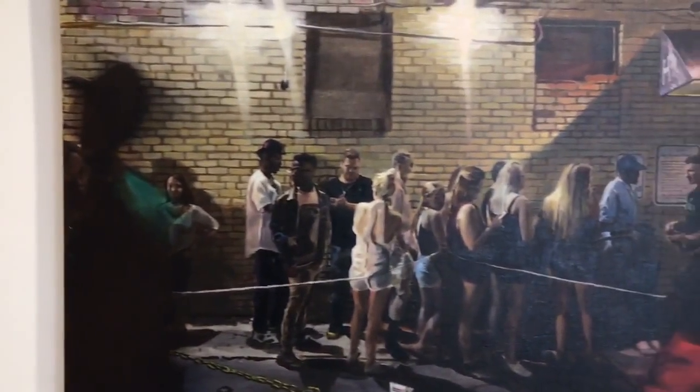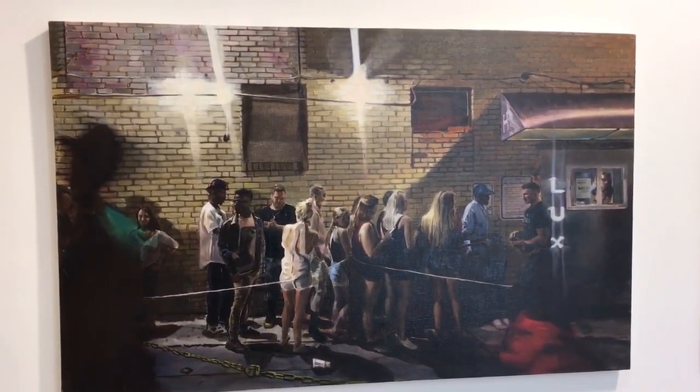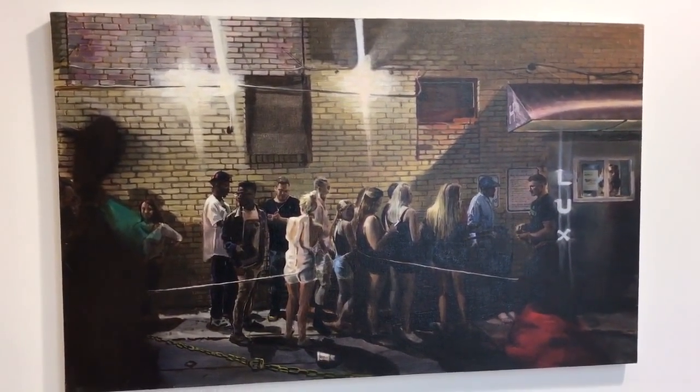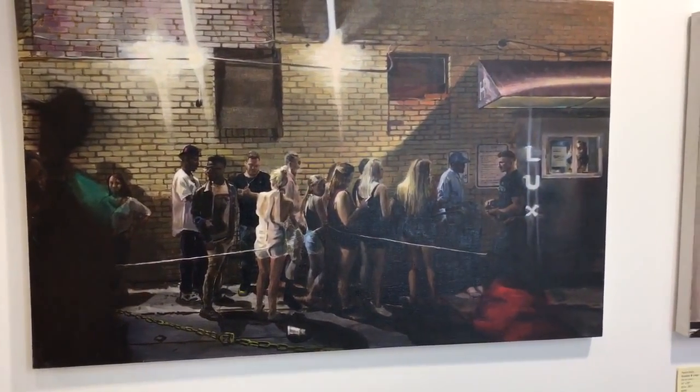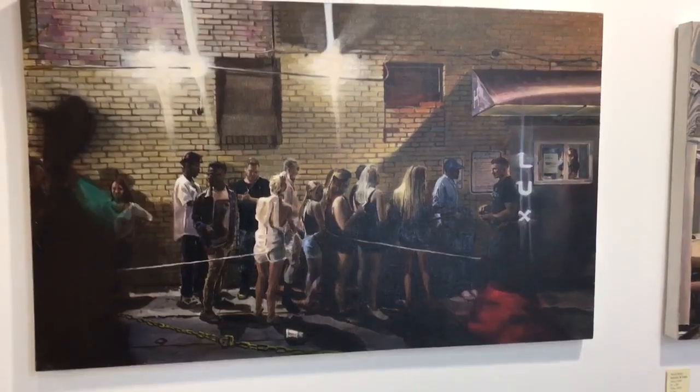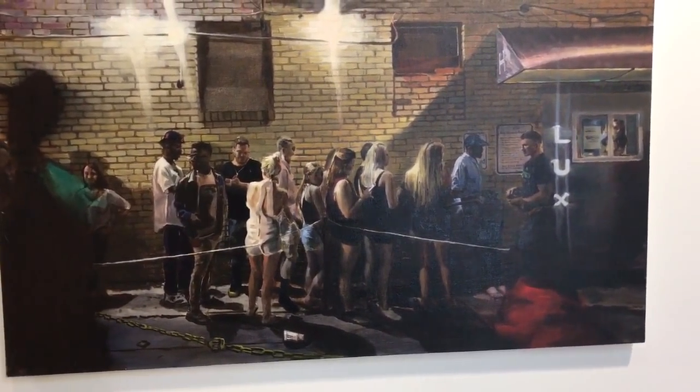To pan back, another painting that was in the mirror by Patrick, we call Lux. This is done in a theater. Well, it's a bar in an alley across the street. Anybody that ever goes to college has seen these lines, and this was one of his really good paintings.